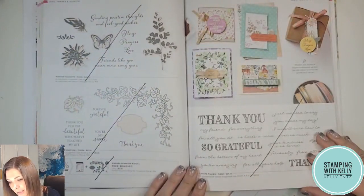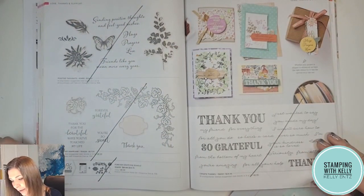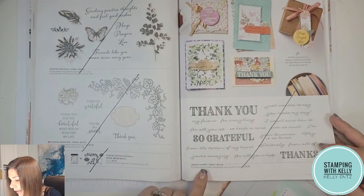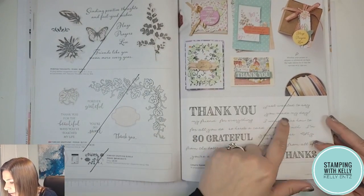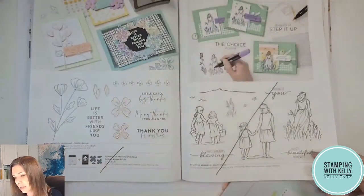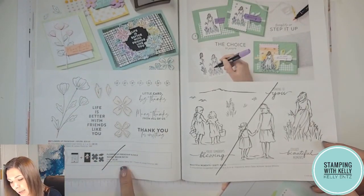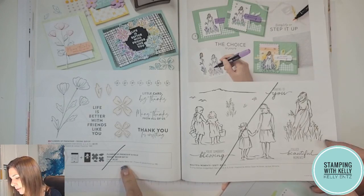On page 76, Positive Thoughts, great nature theme, and Forever Grapevine is a wonderful wine theme if you want, or grapevine. Ornate Thanks is really fun. You've got this thank you, so grateful, and thanks, and then all the little sayings that go along with it. So it's a big set about thank yous. I give so many thank yous, so this is a great one for versatility. Again, Bundle and Save 10% is leaving us here for the Flowers of Friendship bundle.